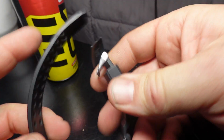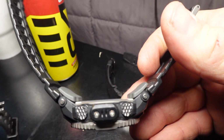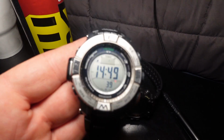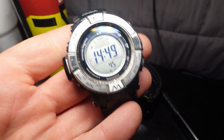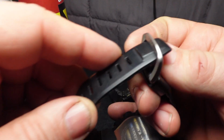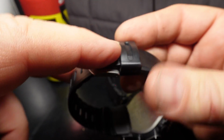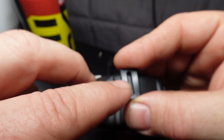Oh, for big wristers, this is a much bigger band than the PRW. Okay? This band, I'm going to have to sell this watch. I'm thinking of maybe selling it to my brother or giving it to him for Christmas. Selling it to someone, or if I can't, giving it to my brother for Christmas, because it doesn't fit me. I have it on the last notch, and the keeper can't hold the band on in the last notch, and so it just pops out all the time, and this tab on the band is bagging out the keeper.